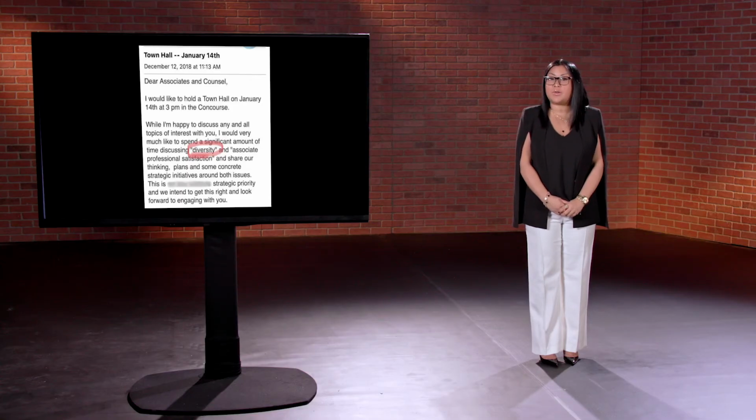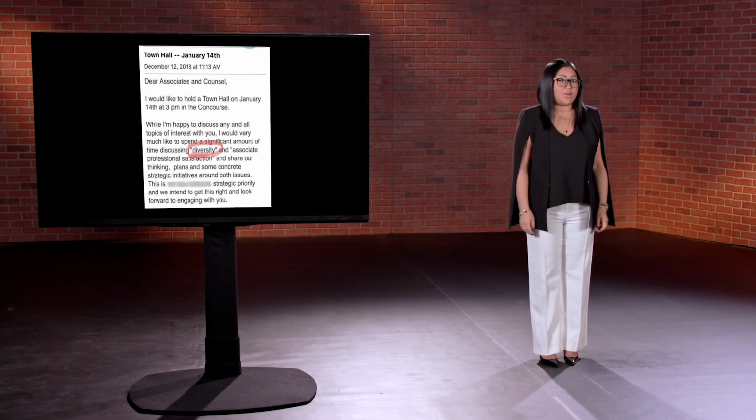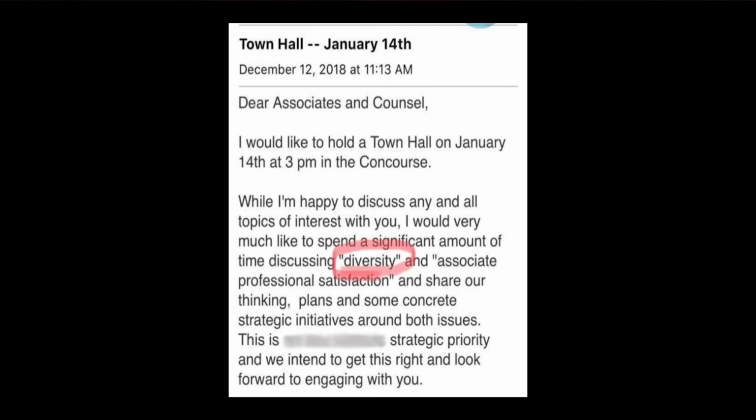For instance, the law firm that I mentioned earlier decided to remedy their partner class photo debacle by holding a town hall. This was a great first step in addressing the issue. However, this was the email sent to associates and counsel. Let's all think for a minute about what could have been changed within this email.